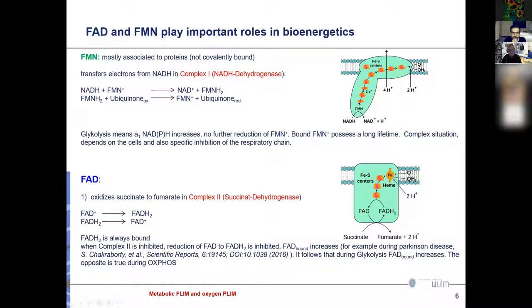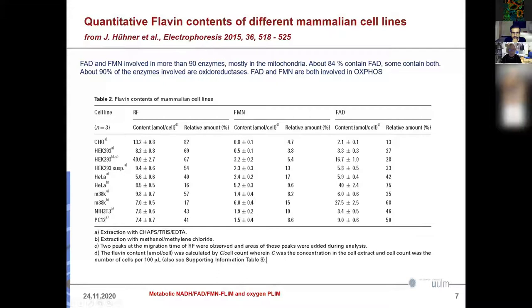There was also a question about the quantitative flavin contents, and therefore I inserted very quickly this slide, because there was a discussion in one of the talks before. There are cells which distinguish the FMN and FAD content, and we can see that there are special cells which have a high concentration of FMN inside and also a high concentration of FAD. So it really depends on the cell type and the cell state how much FAD and how much FMN is working and how much these cells have inside the mitochondrial membrane.